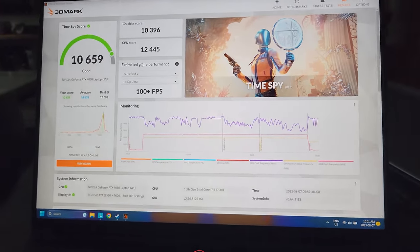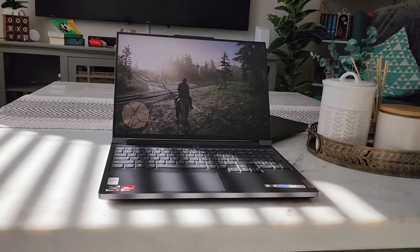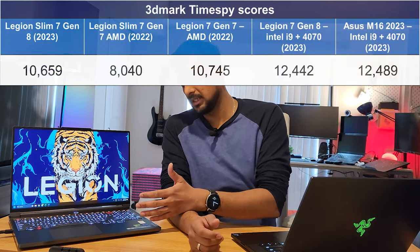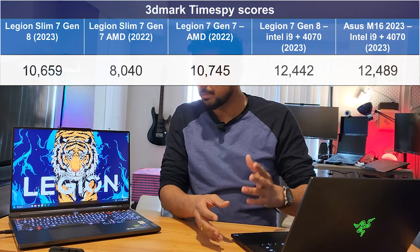So, I mean, that's a significant leap. Even in the previous Gen 7 Legion 7, the non-slim version, with the 6700M that went up to 140 watts, I got a score of 10,745. So this is able to compete with last gen's mainstream Legion 7, the non-slim version. That is identical performance from a laptop that is thinner, lighter, and even cheaper. That is awesome progress in my books.